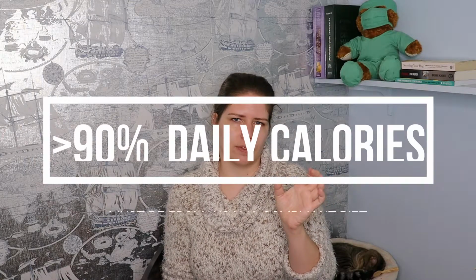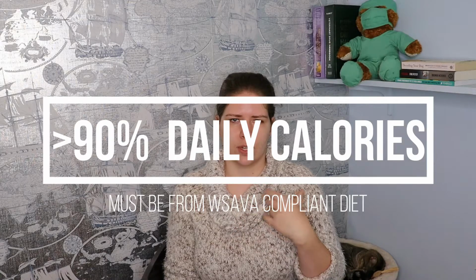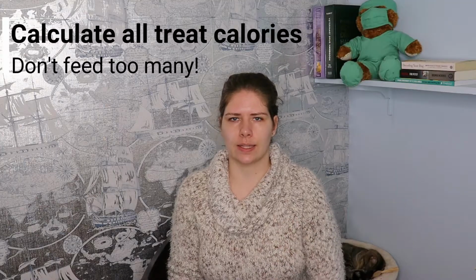And so for them, it's very important to remember that they need at least 90% of their daily caloric intake to be from the WSAVA approved diet. So that leaves you less than 10% of their daily caloric intake to be from all of their treats. And there are some weight loss treats out there which can be helpful because some treats are very, very calorie dense, and most people are dramatically overfeeding the treats that they give to their cats in a day. So it's important to remember to calculate how many calories are in the treats and to not overfeed those treats.